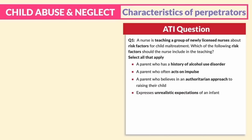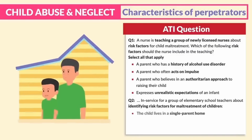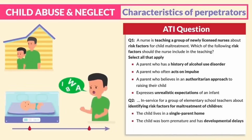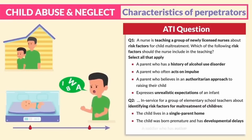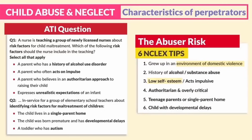And question 2, in-service for a group of elementary school teachers about identifying risk factors for maltreatment of children. A child who lives in a single-parent home, the child was born premature and has developmental delays, and a toddler who has autism. Yes, as you can see, all these key terms correlate to our top 6 NCLEX tips.